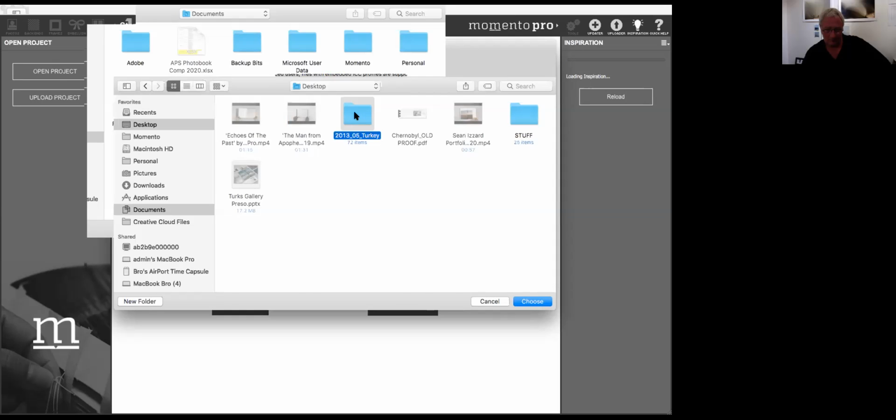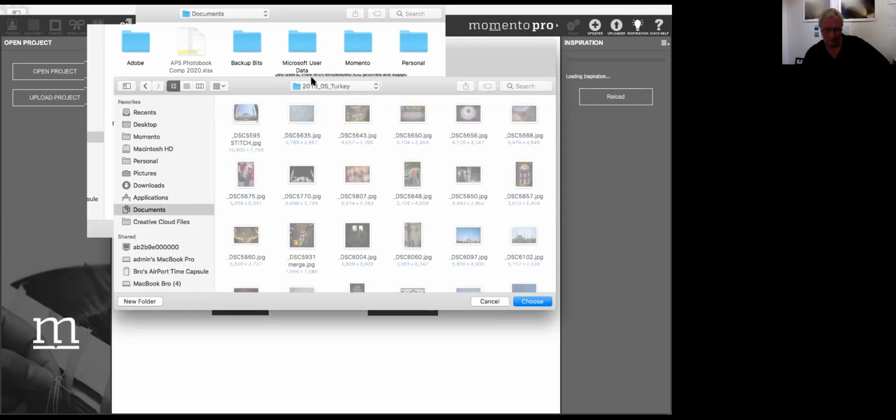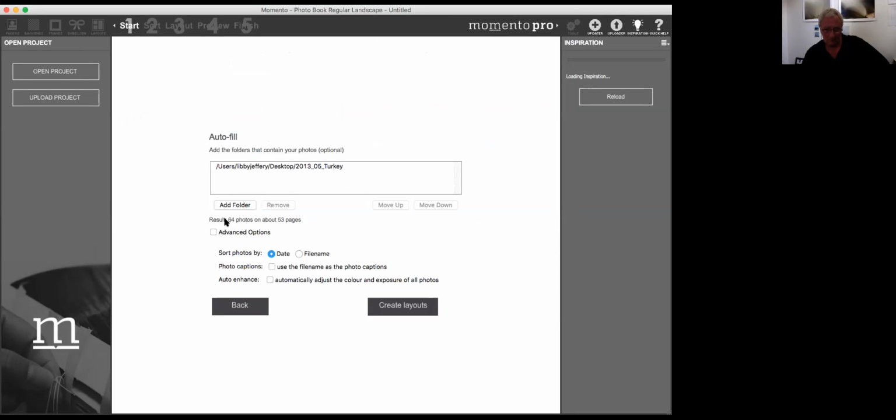Here's mine from Turkey from 2013. I try and keep my photos labeled quite clearly. I'm going to choose that folder. So apparently I've got 64 photos, which it will now lay out across 53 pages.